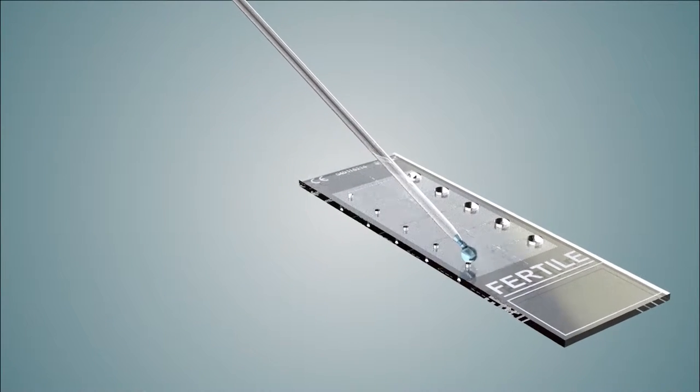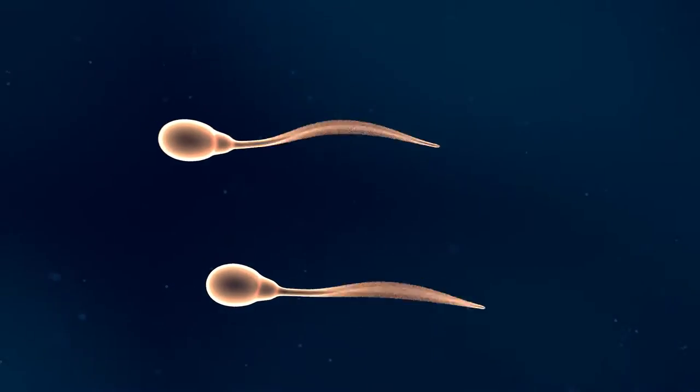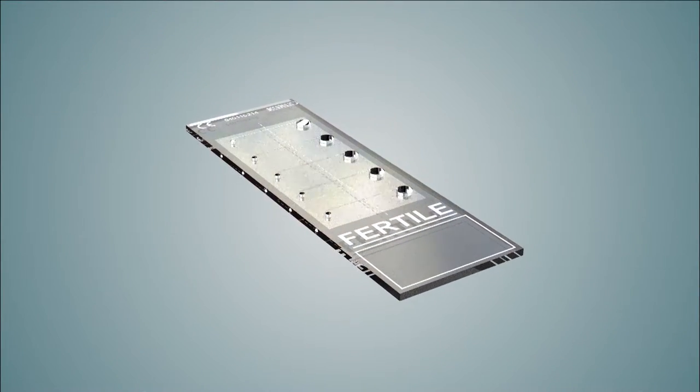The channels mimic mucosal microchannels found in the female reproductive tract. In principle, healthier, more motile sperm quickly move through the channel, leaving the less healthy sperm behind. Sorting results in the enrichment of high-quality sperm. These high-quality sperm are collected and used for fertilization.